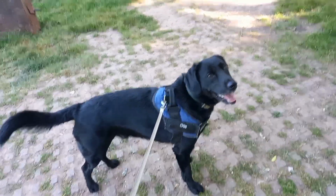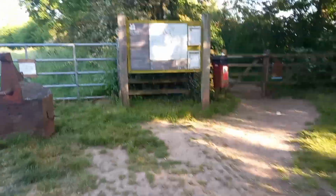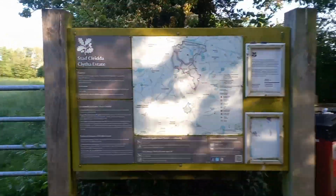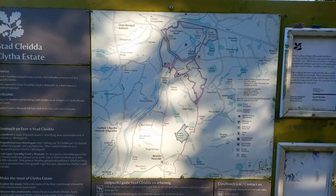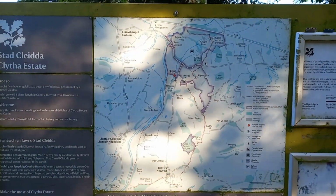Good morning, Otis. How are you this morning? Are you ready for your great walk? This morning we're at the Clytha Estate and we're going to follow a red dotted line. Yep, we're going to be going that way in a moment. So here's the red dotted line we're going to follow.